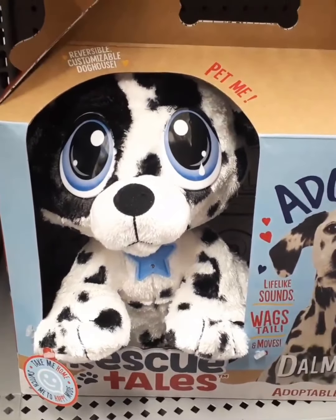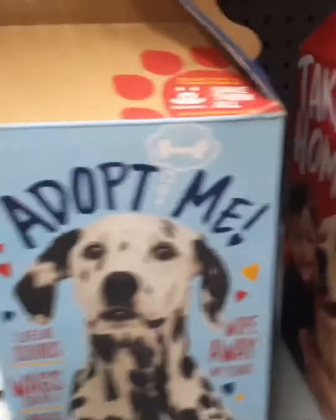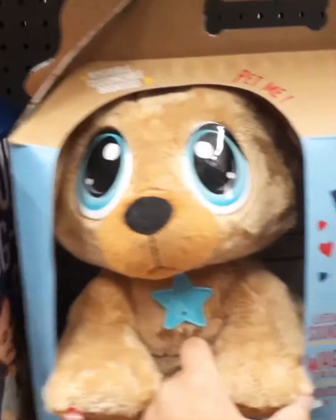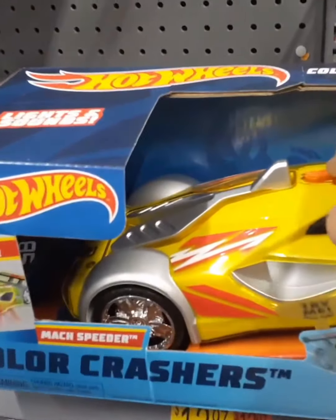And when you wiggle your feet, it wiggles its tail. Ah, and it looks like they have another one. Yeah, that's a golden retriever. So that's pretty cool. So let's see. Let's go over here. That's pretty cool. It doesn't work. Yeah, sometimes kids play with them so much that they end up killing the battery. But, oh, Michael loves that.